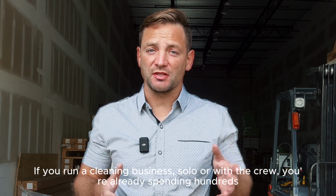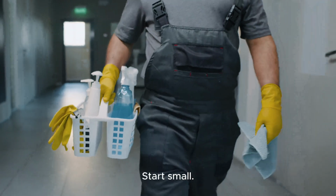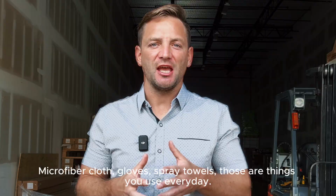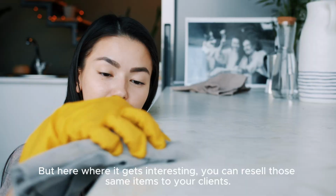If you run a cleaning business, solo or with a crew, you're already spending hundreds every month on supplies. But have you ever thought about importing those supplies yourself? Start small. Microfiber cloths, gloves, spray towels, those are things you use every day. And they're light, cheap to ship, and easy to buy in bulk.